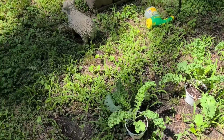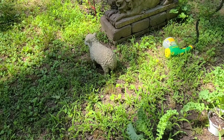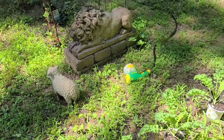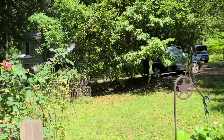So this is where our box is going to go. We've had stuff planted here before, so it should do pretty good. Yeah, so this is what we're looking at. The missus has already started, so I gotta quit talking.